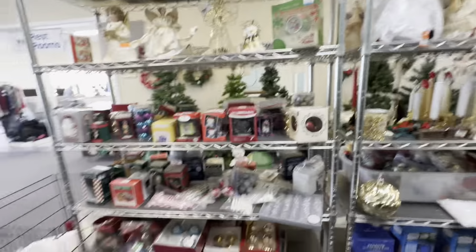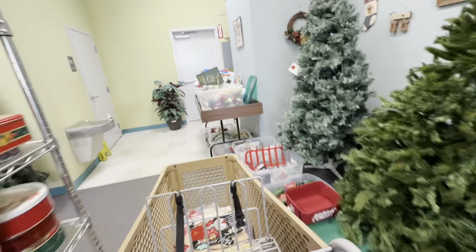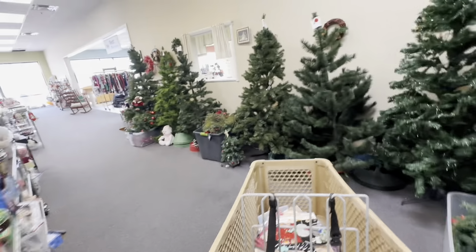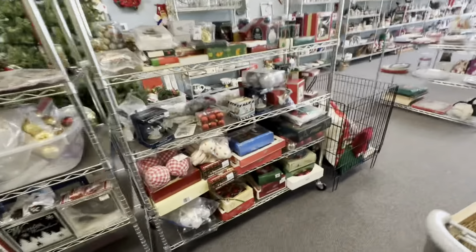I want to get to that estate sale. I think that's where I'm going to go next. I'm going to go ahead and leave town. I have like four other thrift stores in town I could go to, but I want to get out of town and get to that estate sale. So I'm going to go grab some cash and head over there as soon as I look through this Christmas stuff.